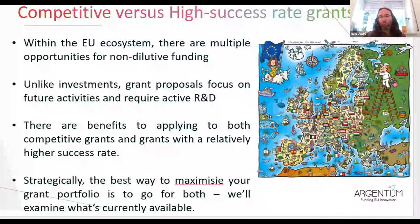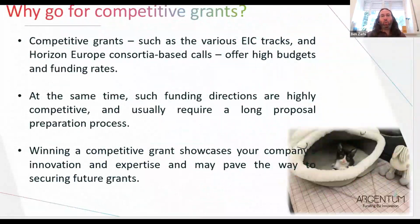Now, that's what we'll be examining today, and we'll start by looking specifically first at competitive grants, then at higher success rate, then we'll look a bit at Argentum, and then we'll dive into specific funding opportunities and go over upcoming deadlines for Cluster 5 opportunities. So let's start with why you as an applicant should go for competitive grants.